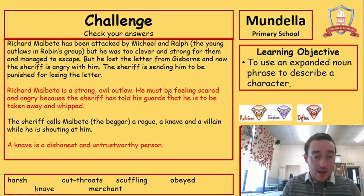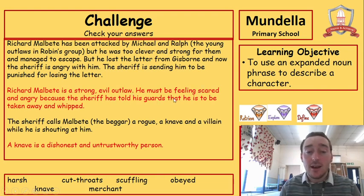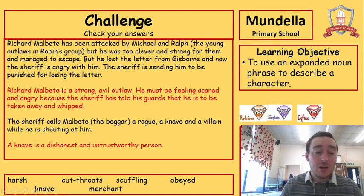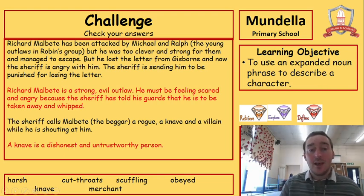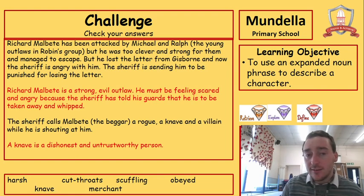And here's my expanded noun phrase here. Richard Malbeat is a strong, evil outlaw. He must be feeling scared and angry because the sheriff has told his guards that he is to be taken away and whipped. And put in the stocks as well, isn't he? The sheriff calls Malbeat, the beggar, a rogue, a knave, and a villain while he is shouting at him. So he's really not happy with him at all. And a knave is a dishonest and untrustworthy person, as we spoke about earlier. So just have a look at those and compare them with your answers. And once you've finished, we'll move on to the next slide. We'll move on in 3, 2, 1.